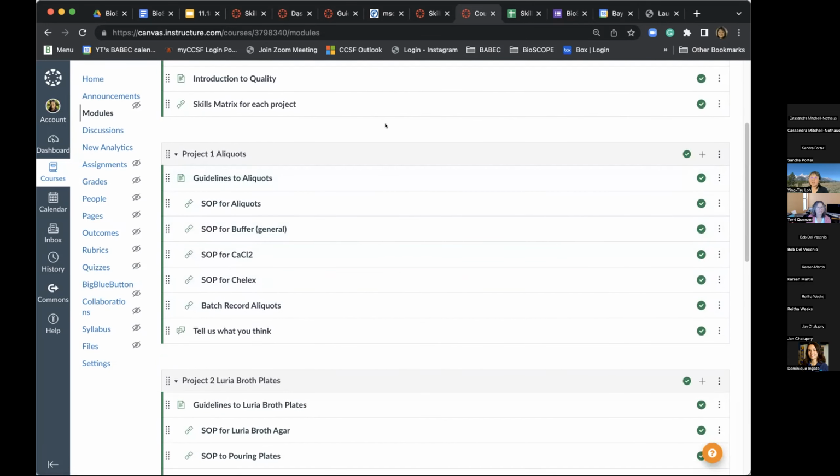We have aliquoting, and you may think, oh, aliquoting, everybody knows how to do that. It's really a great way for students to learn, first off, just because it's one of the first skills they need to know. For some of our BioSCOPE projects up north in the Bay Area, aliquoting Chelex, which is these little beads for DNA extraction, is actually very difficult. They have to make sure they're using the right equipment, a wider bore tip, like a blue tip that's cut off. It's a good way for students to understand the importance of aliquoting correctly and doing quality checks to make sure the beads are in every single tube.